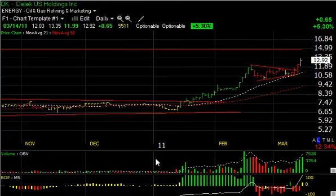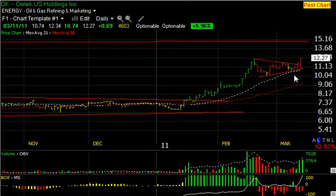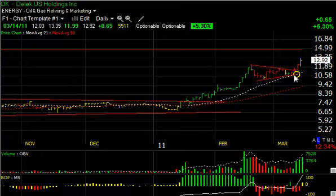Delek U.S. Holdings, DK, an oil and gas refining company, has moved up since January from the 6.75 area up to nearly 12, nearly doubling in just about 5 weeks. Pulled back and formed a nice little coil or wedging type pattern. Friday it blew out, jumping 69 cents, and today up another 65 cents. My short-term target is 15. Secondary target at 17.